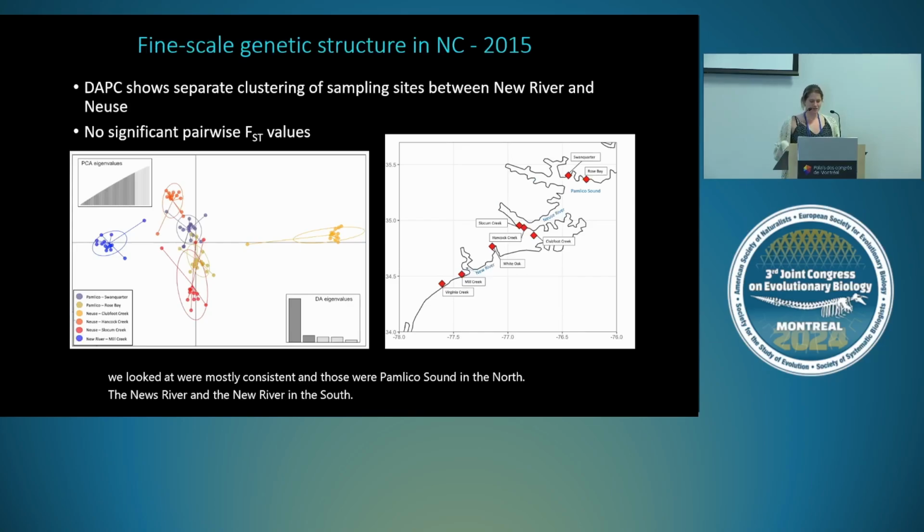So now we can get into some of the preliminary results that I'm finding. The graph in the bottom left is a DAPC. DAPC is a multivariate clustering method that aims to define genetic clusters and plot the relationship between these clusters. And you can see that even in this very high gene flow species, we are seeing pretty separate clustering of these a priori locations. However, we did not find significant pairwise FST values between these locations.